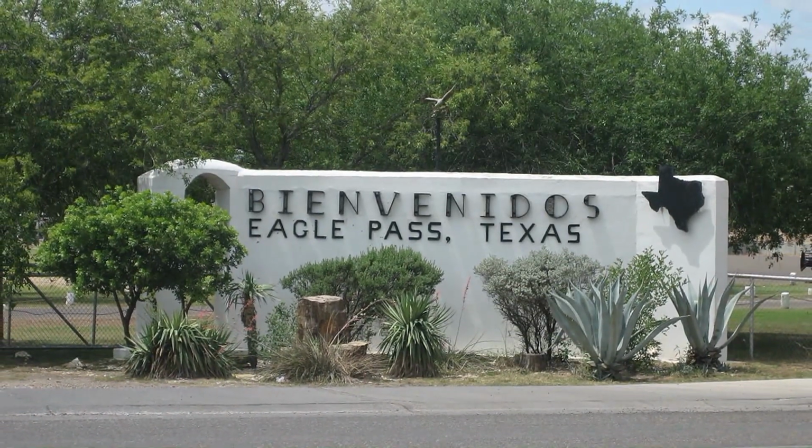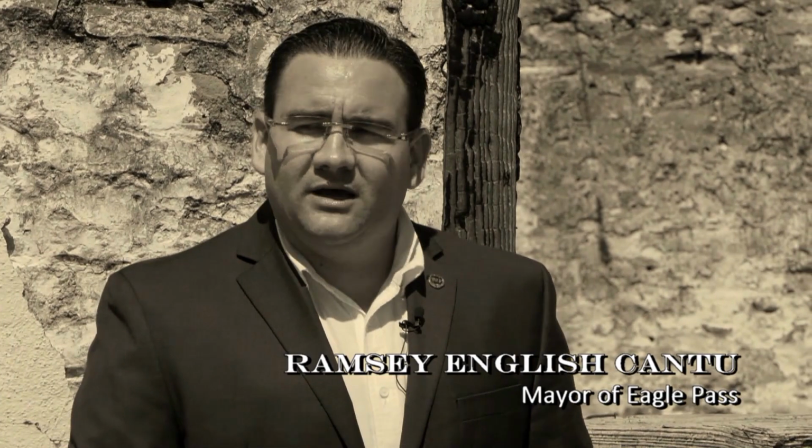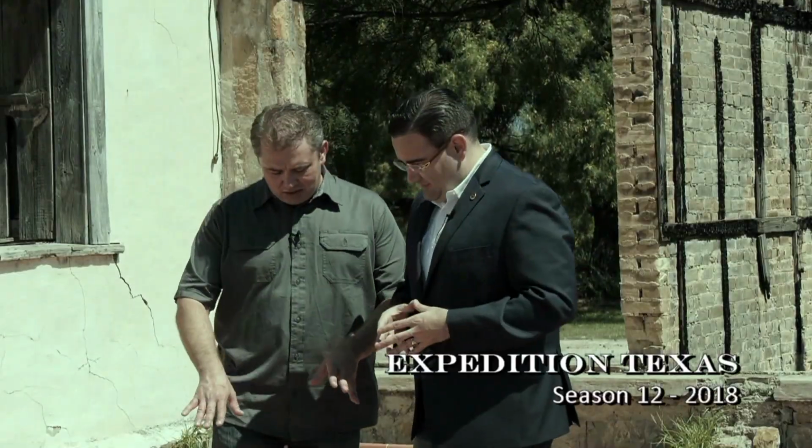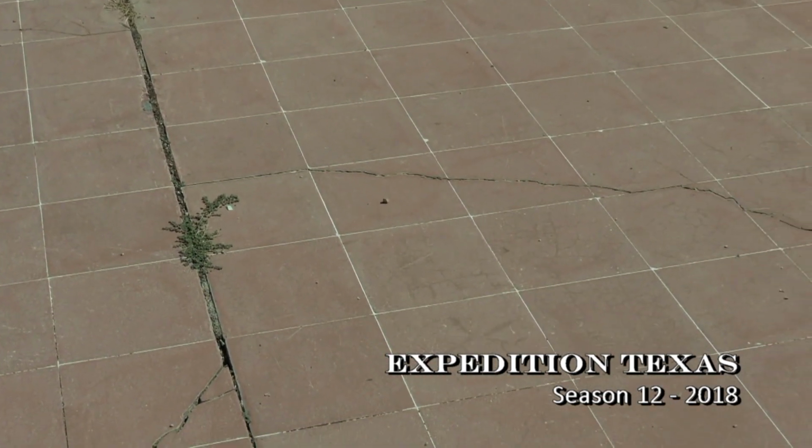Two years ago, Expedition Texas visited the border town of Eagle Pass, Texas, to tour the barracks at Fort Duncan. Our guide then was Eagle Pass Mayor Ramsey English Cantu. I'm seeing tile here on the ground, and it looks like maybe we're standing in what was a room, or was this like an outside area?